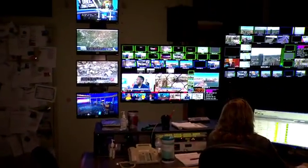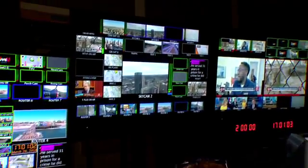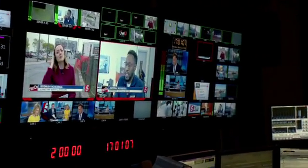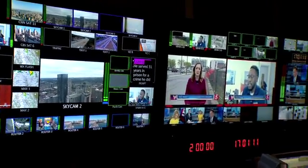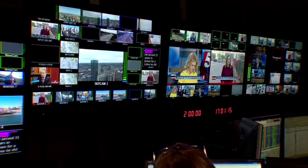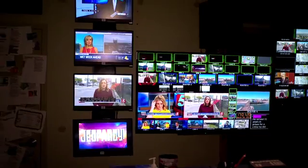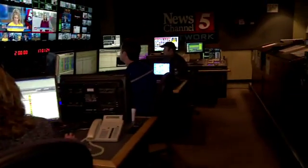And you can see all of these different monitors up here. Our producers and directors, they're looking at all the different cameras that we have around the city. Some are on top of buildings, some are out with live trucks. You can see that's Sarah right now. She's actually out downtown and she's doing the news live. And so this is kind of like the central nervous system of a newscast. So whenever there's something going on, they have to control it here in the control room.